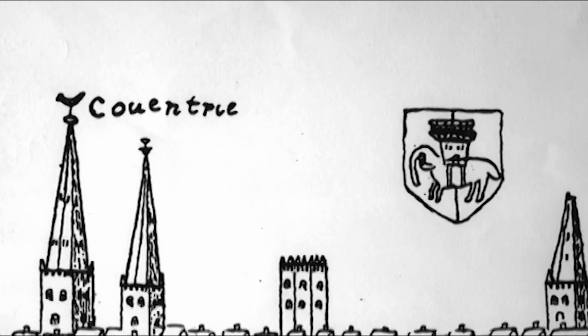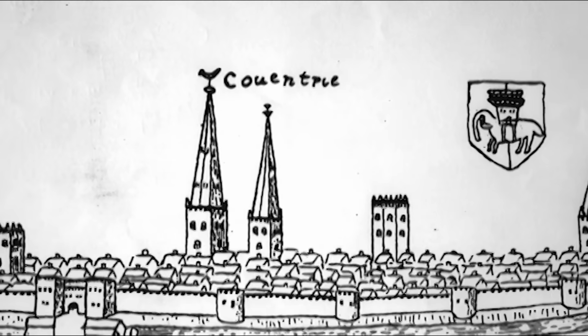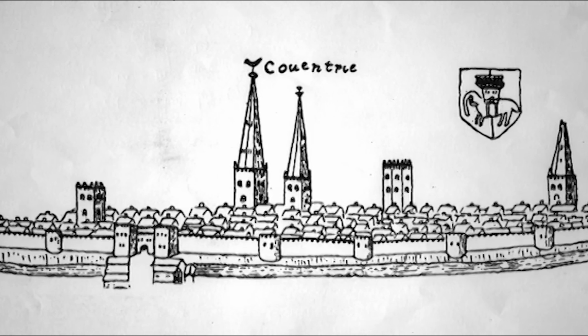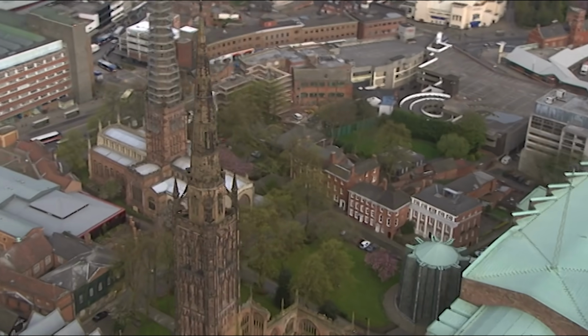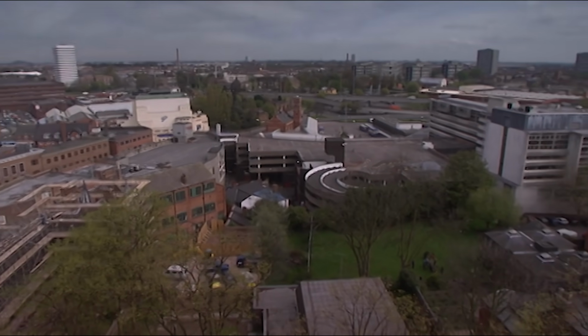Medieval Coventry was one of the most important towns in Britain. The massive St Mary's Cathedral, built soon after the Norman conquest, reflected that power and wealth. Now, almost 900 years later, this is what Priory Row looks like. Time Team have been asked by Coventry Council to excavate this site because they're redeveloping most of the area into new public gardens.